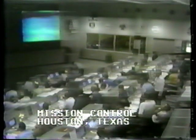Should be coming out of that blackout in just about another minute and 15 seconds, according to the calculations here. We have about a minute and a half to go during this period of blackout. People at Grand Central Station, New York, watching it. Here in Mission Control, the scene from the recovery ship Iwo Jima has been flashed up on one of our large screens for all of the flight controllers to watch. We have about 1 minute to go now from time of end of blackout.